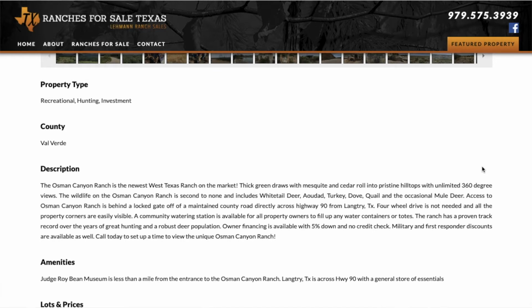Yeah, we'll post some pictures up. Basically it says the Osman Canyon Ranch is the newest West Texas ranch on the market. Thick green draws, mesquite, cedar, rolling, blah, blah, blah. They're basically just hyping up the little area. Here's the part that I love. A community watering station is available for all property owners to fill up any water containers or totes. That's huge, because West Texas starts getting pretty vast out there, and pretty sparse as far as human population goes.